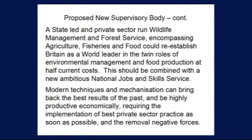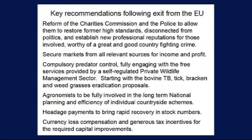Modern techniques and mechanisation can bring back the best results of the past and be highly productive economically, requiring the implementation of best private sector practice as soon as possible and the removal of negative forces. Key recommendations following exit from the EU. Reform the Charities Commission and the police to allow them to restore former high standards disconnected from politics and establish new professional reputations for those involved, worthy of a great and good country fighting crime.